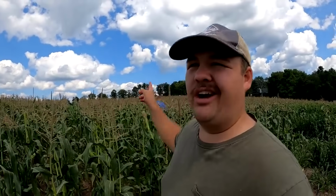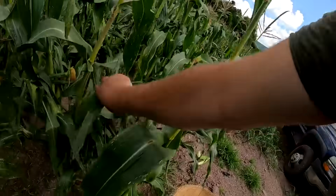Now, Joel and Daniel are working on hay, but Matthew just got back from auction, so he came out with me to pick some sweet corn.